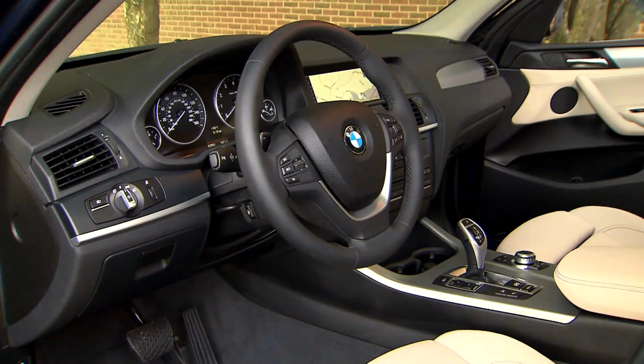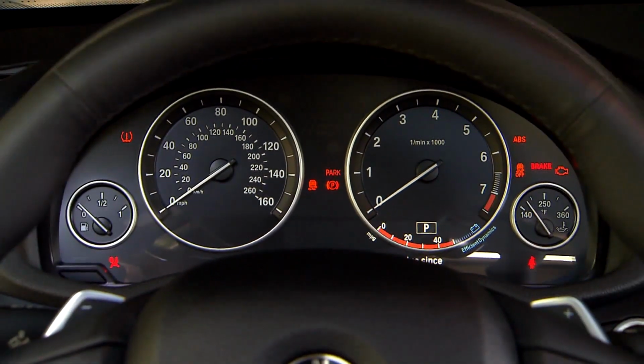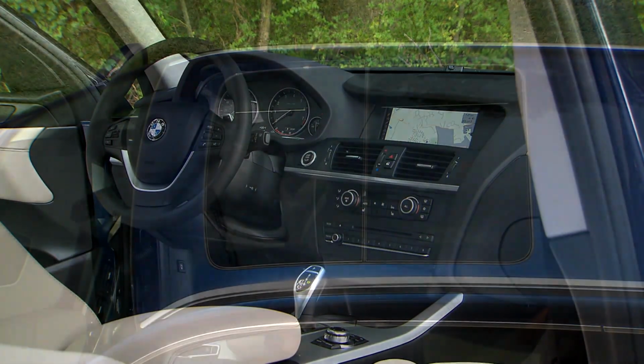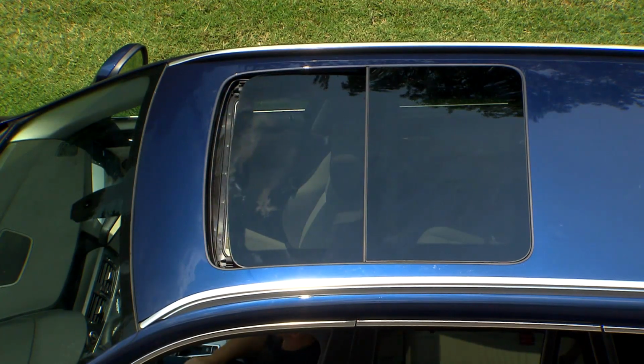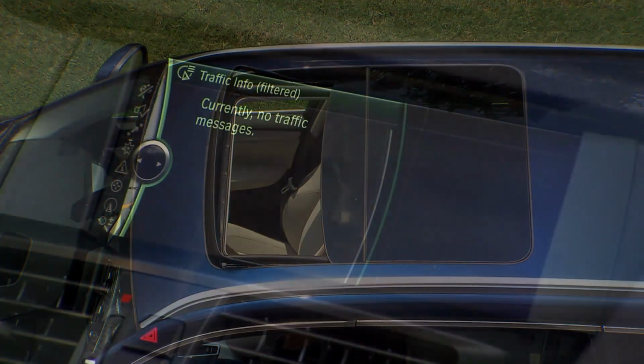Inside the X3, fit and finish are improved, as is the feel of many materials, though a fair amount of black plastic remains, giving it more of an athletic feel, not rich or overly inviting. The interior is very quiet, however, and optional dual sunroofs do add an airy feel.